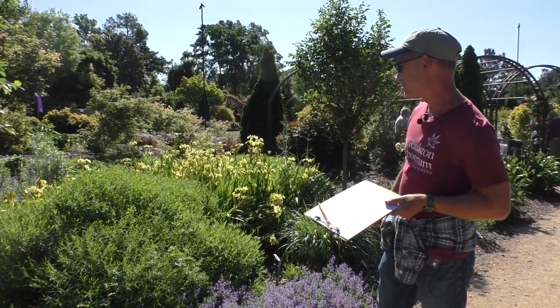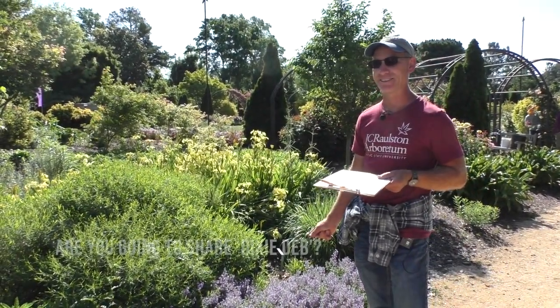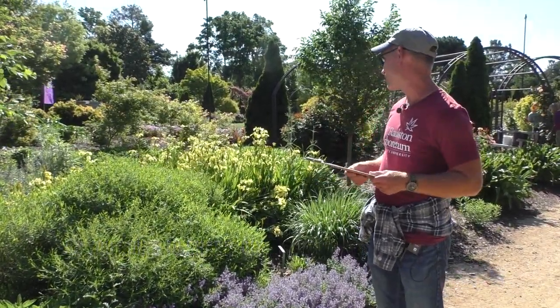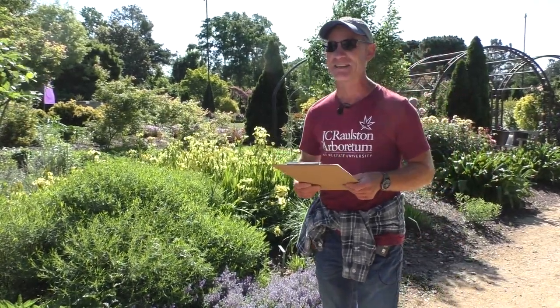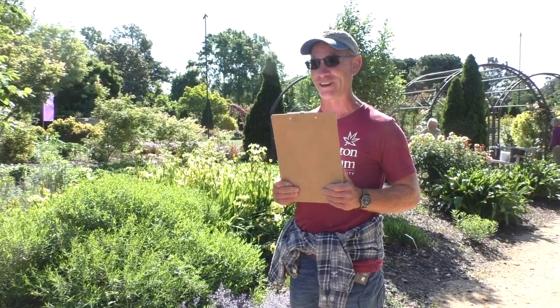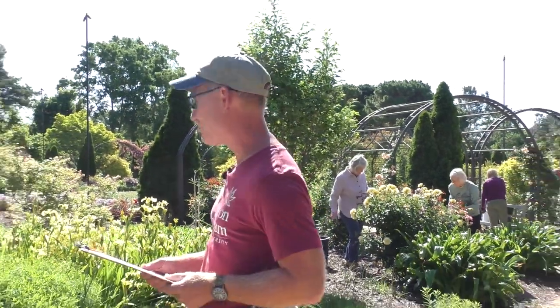Any questions about this area? Are you going to share Dixie Deb? We could. On the plant card? Yeah, actually, she's a leftover from a plant sale in 2020, in the COVID era. We had some of her in our first crazy plant sale that was online, and that's how she got in there. I'm sure we could find some. She is needing some division.